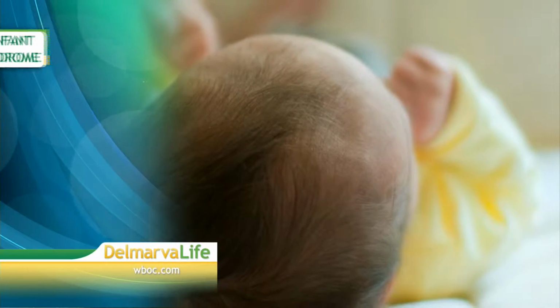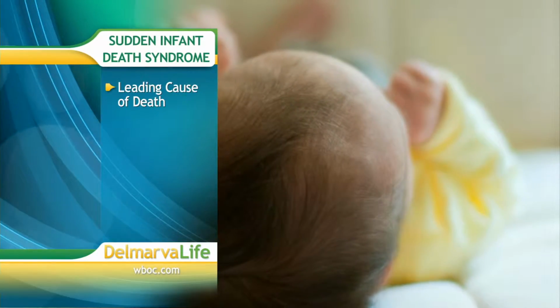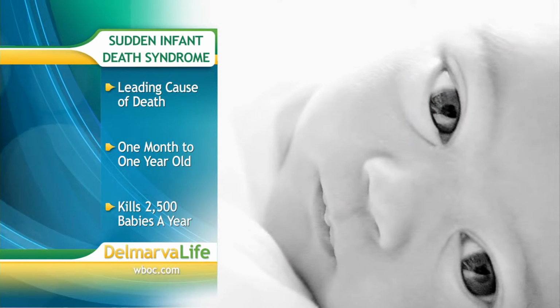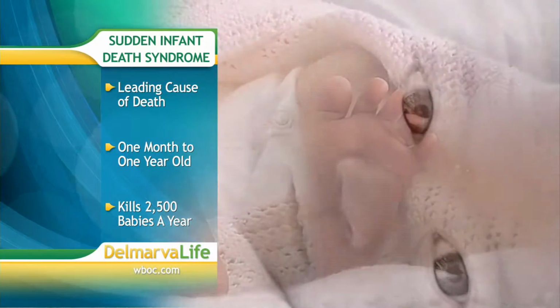According to kidshealth.org, SIDS is the leading cause of death for babies ages 1 month to 1 year old. SIDS will kill about 2,500 children each year. For years, researchers have looked for answers as to what causes SIDS. Why does it happen? And now they may finally have some answers.